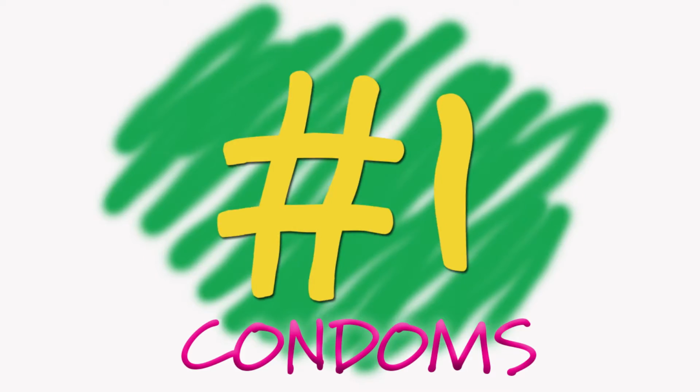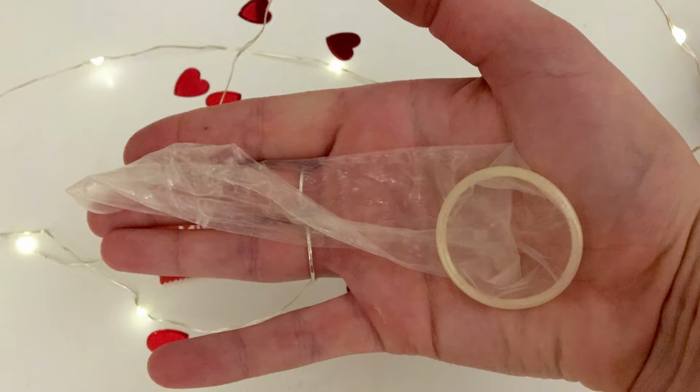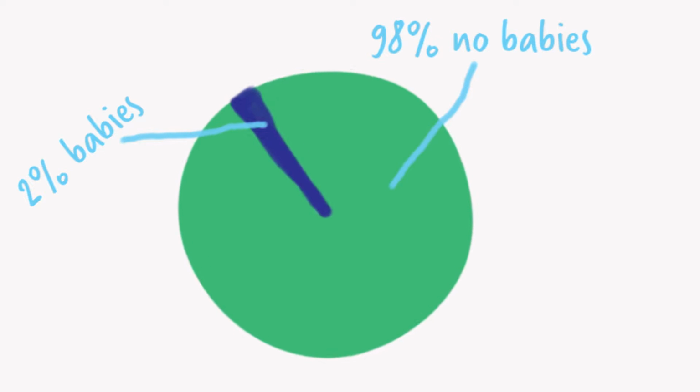Number one is condoms. Simply put, a condom is a physical barrier, usually made out of latex, that covers a penis and collects the sperm that comes out of it so that it doesn't ever come into contact with the vagina. Condoms are pretty much your only option for protection against catching a sexually transmitted infection, or an STI, as they keep skin and fluid contact to a minimum. They're 98% effective at preventing pregnancy, but only if used properly and if they don't malfunction, which, as most of us know, is not a guarantee.